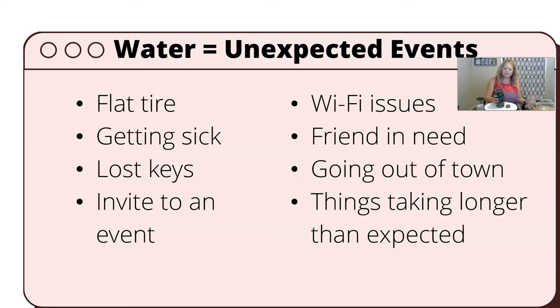You get invited to go to an event with a friend, or maybe you got Wi-Fi issues and you're trying to do an online class. Maybe you have a friend in need who needs some help, or you get invited to go out of town. Or my favorite is things always take longer than expected. That tends to be my life, okay?